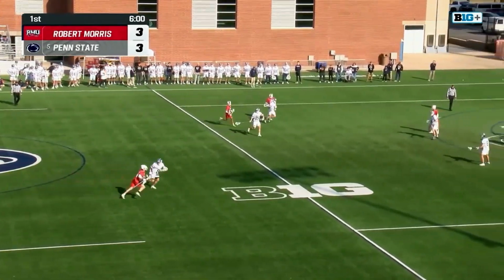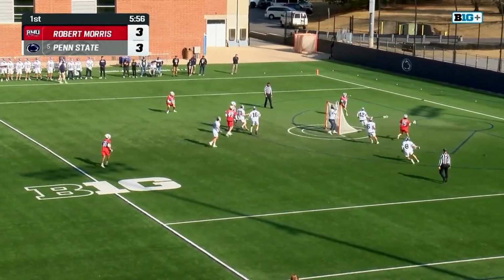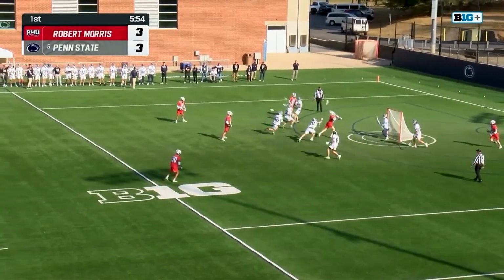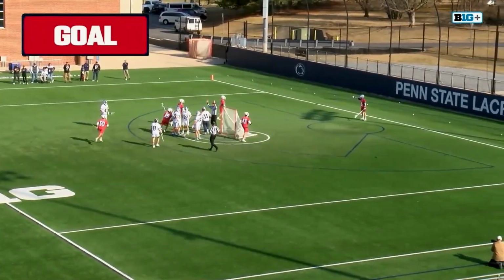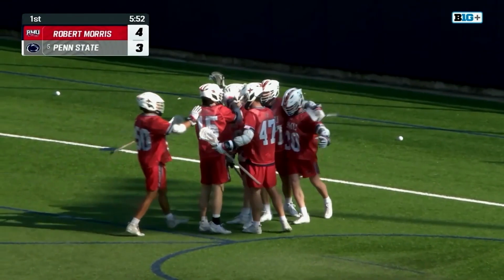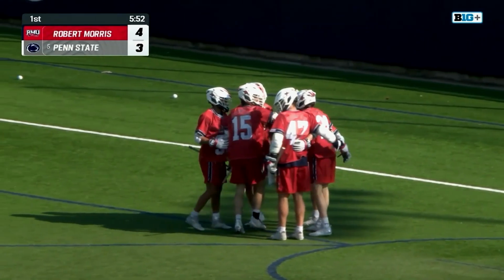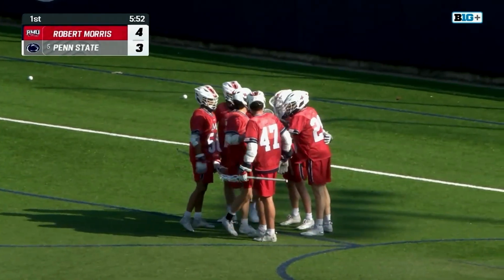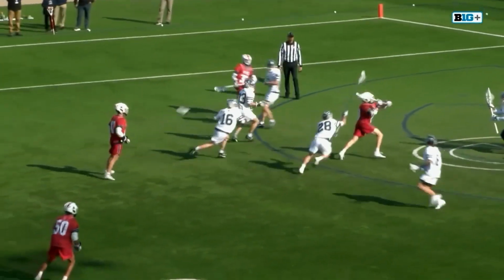Stiefel going on DeBartolomeu. Stiefel down the alley. Can't get a shot off. Prezioso looks inside, and there's a goal. Another one for the Colonials, a 3-goal run, as Bobby Rayum gets his first of the ball game to take Robert Morris to a 1-goal advantage here with 5 minutes left in this first half.